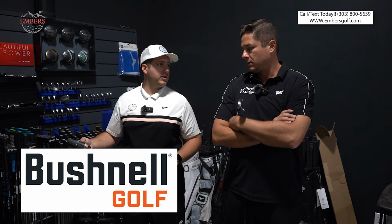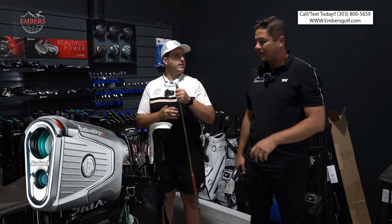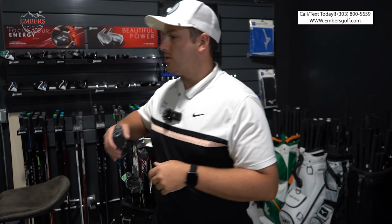This is the most expensive Bushnell you could buy. Is that the X3? Yep. Give me a nice, yeah, Bushnell X3. Okay, I guess give me 9 yards. 80? 9 yards. Confident swing. Trust the shot. Trust the scope? Trust the shot.